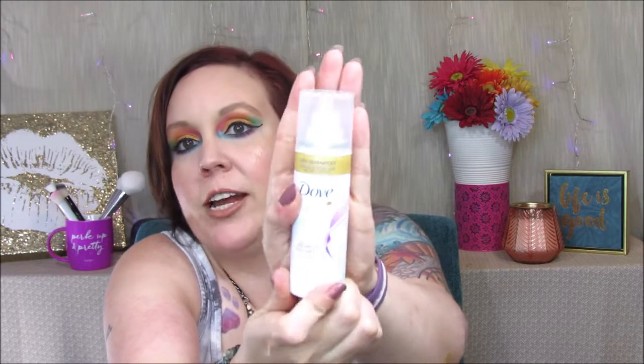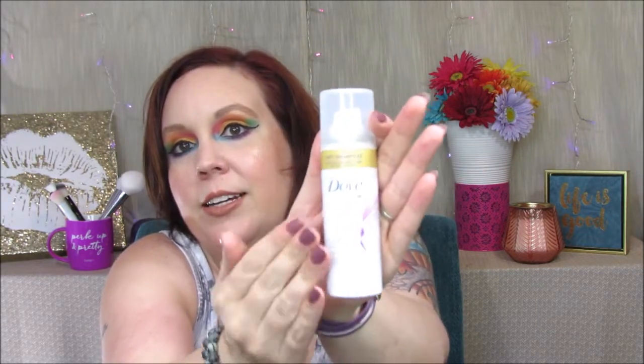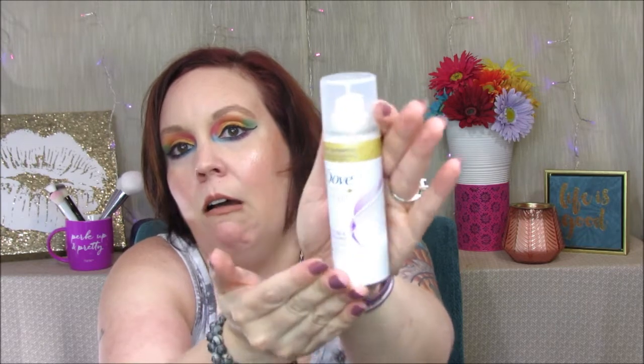It also came with the Dove Dry Shampoo, the Refresh and Care. Let's see if I can get it to focus. The Refresh and Care Dry Shampoo for fullness and volume. I've never tried the Dove dry shampoo, but I do use dry shampoo most days of the week, so I'm interested to try this out, see how it works.